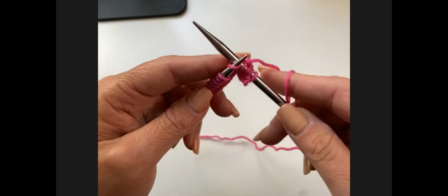So as I turn my work, you can see those previous rows before where I looked like I had purls. Now it looks like there's a smiley face and a frowny face, a smiley face and a frowny face. And that is a ridge that is called a garter ridge. And that is created by knitting every row, or if we were purling every row, to create garter stitch. Okay, you guys see that? Garter stitch. So as I knit this next row, it's going to give me another row of garter stitch ridges on the other side. So I'm going to keep going here.